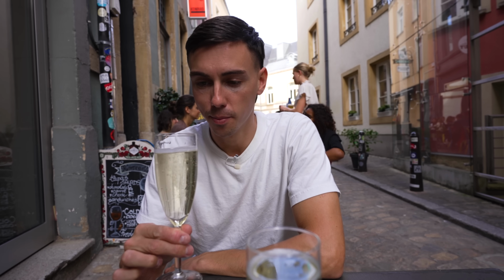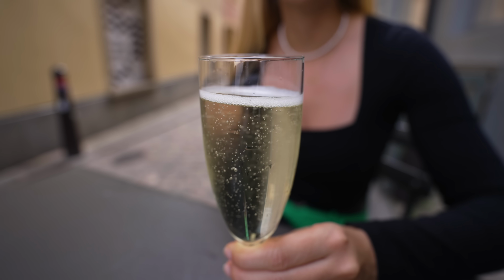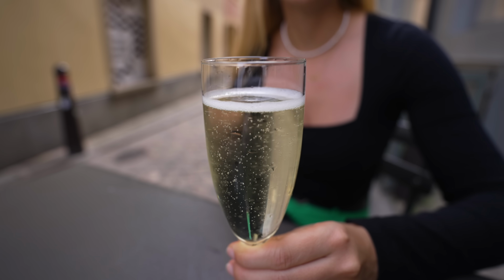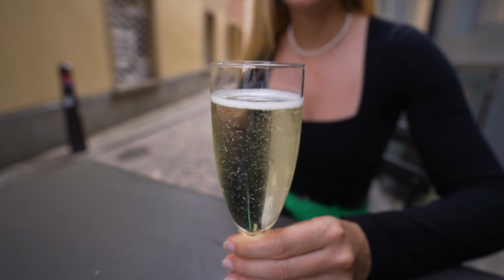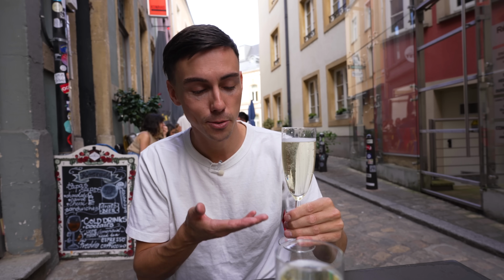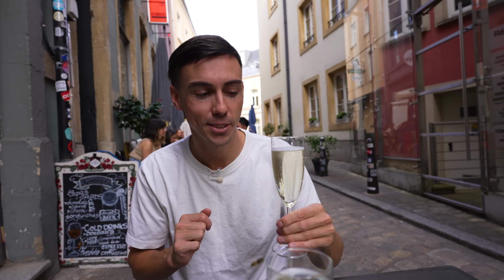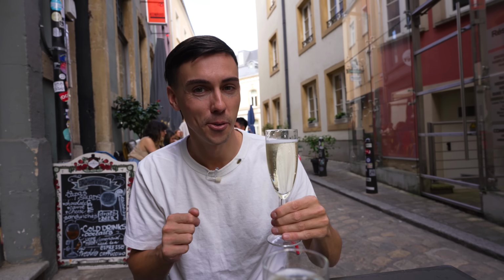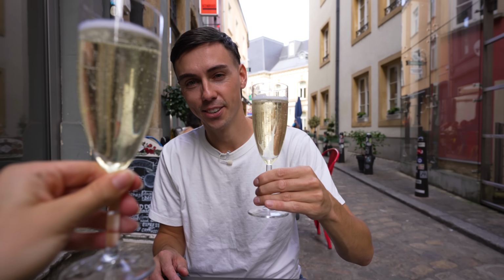We have come all the way to this place called the Conrad. This is a sparkling white wine from the Moselle Valley. We couldn't leave without trying something that's been locally made here. It's produced in the same way as champagne, but obviously it's not made in Champagne, so we can't call it champagne, but it's usually more affordable. But two of these were 18 euro, so I don't know how affordable that is, because we are in Luxembourg after all. All right, let's give these a go, shall we?